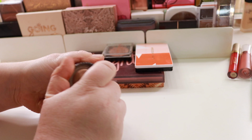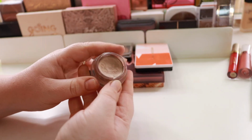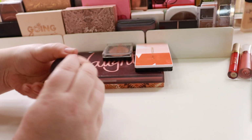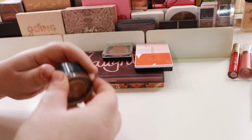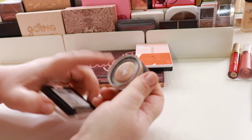I wore this one the most. This is the Revlon Color Stay Cream Eyeshadow in Caramel. I just love it. I find it so easy just by itself. And then I also did wear it with this over the top just to give it a little bit more oomph because this is quite soft.